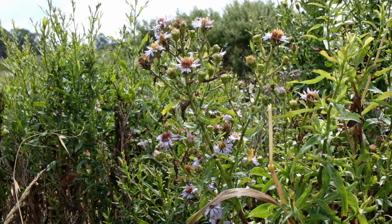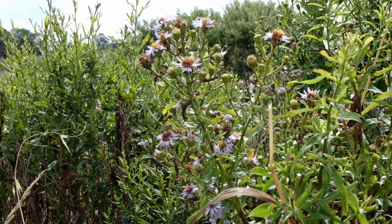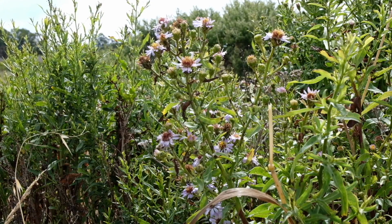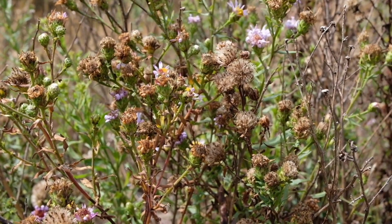It is most notable for its beautiful bloom that tends to go a little later into the summer than many of our other native plants, and it completes its flowering cycle and goes into seed around October.